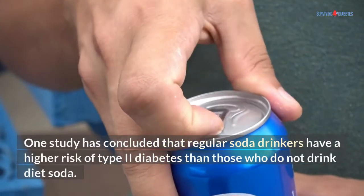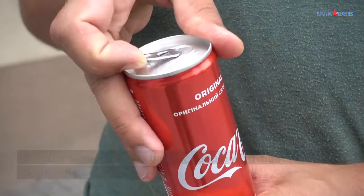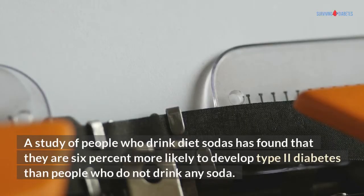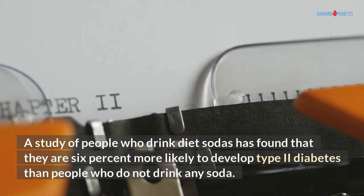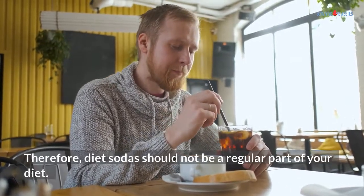One study has concluded that regular soda drinkers have a higher risk of type 2 diabetes than those who do not drink diet soda. Regular sugar is just as bad for people with diabetes as artificial sweeteners are. A study of people who drink diet sodas has found that they are 6% more likely to develop type 2 diabetes than people who do not drink any soda. Therefore, diet sodas should not be a regular part of your diet.